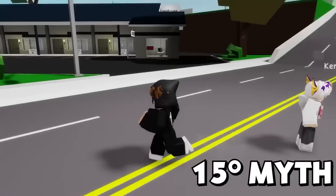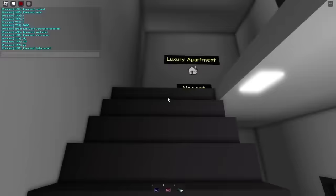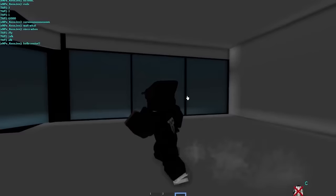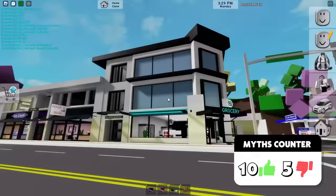So for myth 15, apparently you can get a free apartment without actually having to buy it. Let's see if that's true. So what you do is go to the apartments, go to like the second one, grab her sleeping bag, put it in the door, and does it work? Does it work? Oh, yo, I'm not gonna lie, that is a free apartment. I mean, you could literally furnish this place with stuff. You grab the props, you can put a for sale sign down, like a little vanity thing. Bro said, time to hide bodies. Hey, yo. Chill. So that is myth confirmed.